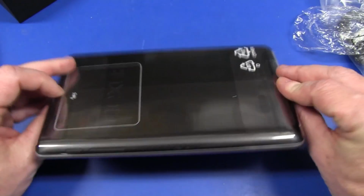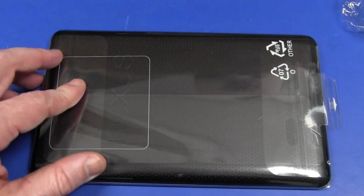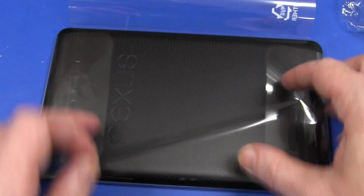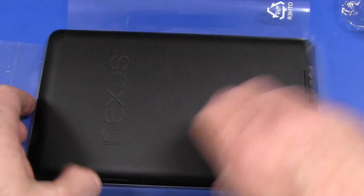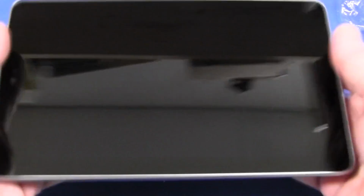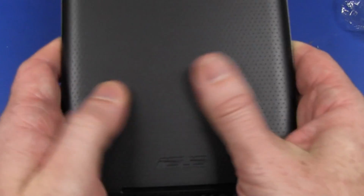So that's our accessory pouch, and here is the tablet itself, all wrapped up in plasticness. Generate the static as we undo this, and ta-da! Let's have a look. Got my grubby little paw prints over it. It's just complete black. Feels reasonably heavy and chunky. I like the feel of this.